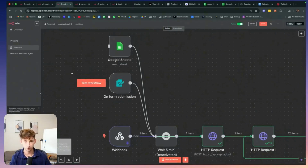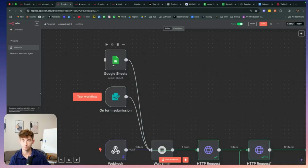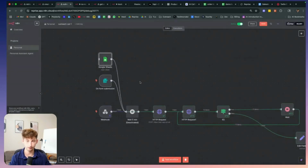Now we have this Google Sheets. This Google Sheets is going to take the form of if you have an old list of leads and you want to call them. So uploading thousands of leads and then trying to just use AI to get them to book a call, qualify them, whatever you want to do. So what you would do here is we're just going to grab our Google Sheets, get the rows, hook up the document that we were using, and we just want to make sure that they weren't contacted. So that's where we use the column contacted and then make sure the value is no. Anything else, don't contact them.